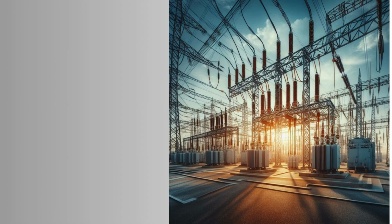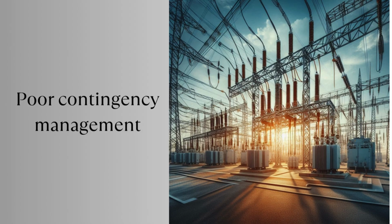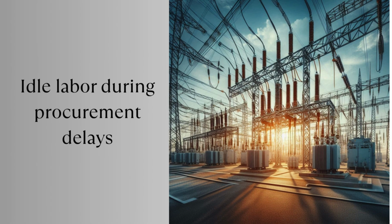Let's talk about a small rural substation project in South America. $8.5 million budget. 18-month plan. But 4 months in, they were 25% over budget. Why? Inaccurate forecasting. Idle labor during procurement delays. Poor contingency management. They paused.